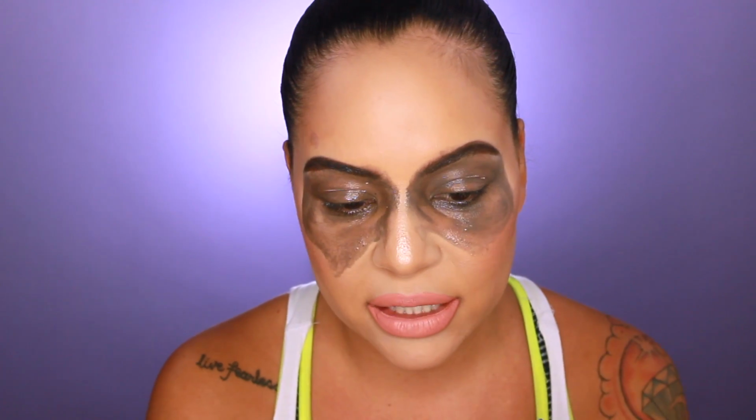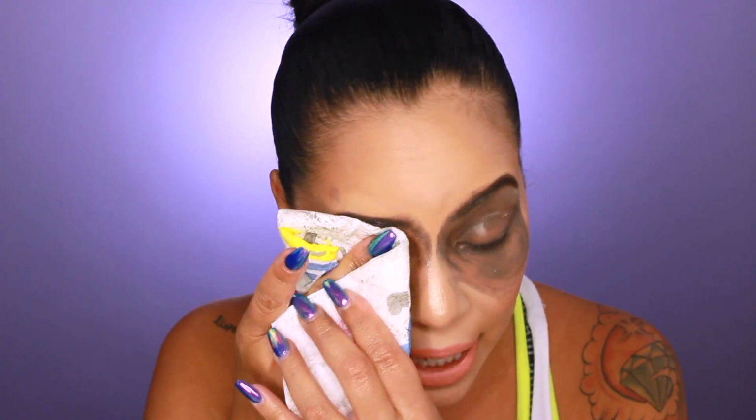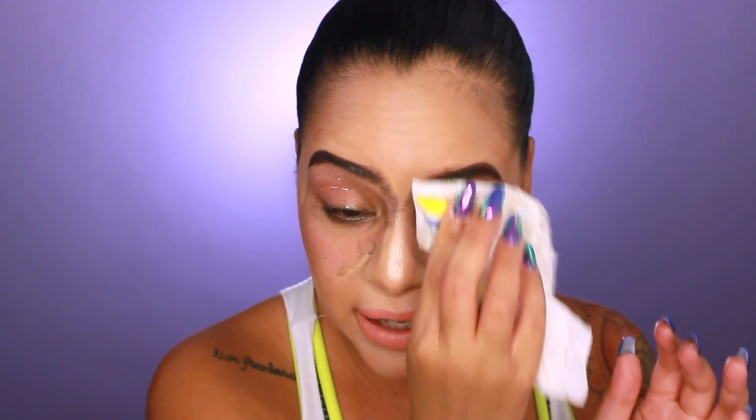I always have a paper towel here because I like to clean off my hands really quickly, and then I will just dab my eyes a little bit. I won't rub too much, but I'll just dab. And then because I like to take off that black, I don't want it all over my face because it just makes a mess. But then I'll go in again and I take the coconut oil and do my whole face.